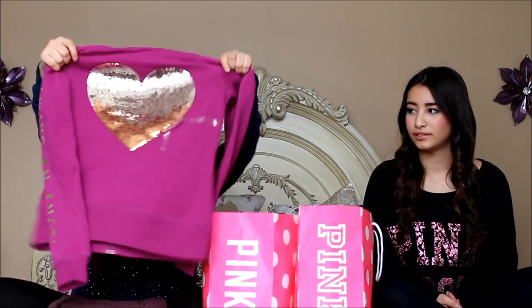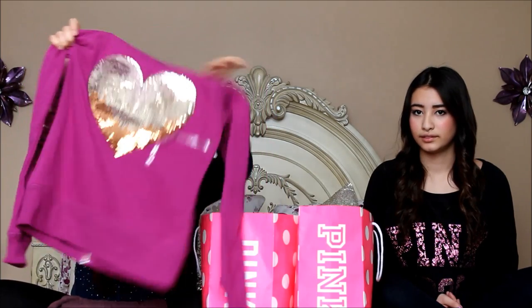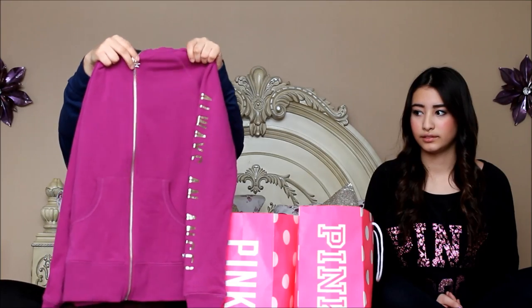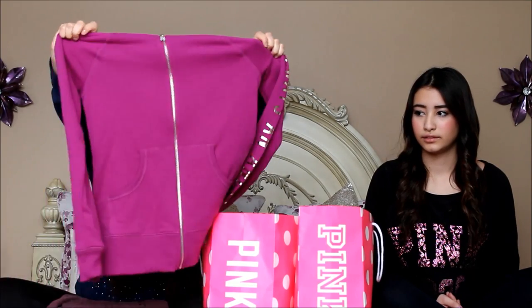So after Pink, we went to Victoria's Secret, just because they were attached, and there wasn't that much stuff there, and it was super crowded, and to be honest, at this point, we were super hungry, and we didn't have a lot of energy, but I did manage to find this bling hoodie. So it has a big gold heart on the back, and the front's just plain, and it has the Victoria's Secret angel wings zipper detailing. I thought it was so cute.